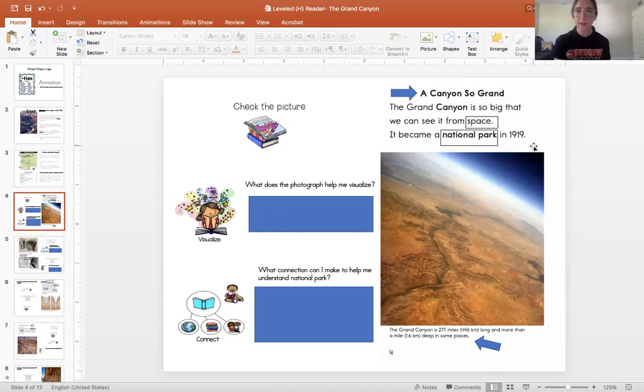Now, it might seem like I'm finished with this page, but I notice at the bottom of my photograph, there's a caption. Good readers always read the captions. The Grand Canyon is 277 miles long and more than a mile deep in some places. That is really grand. I see my visualization person on the side here.